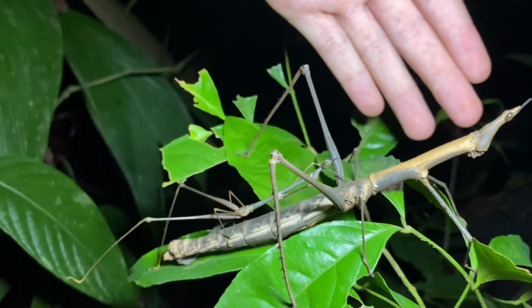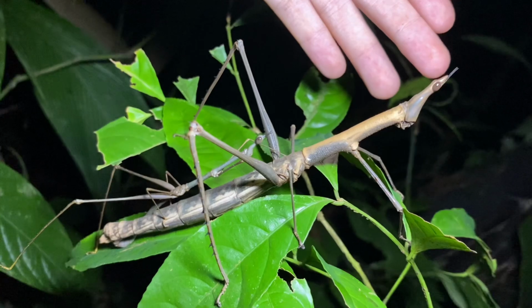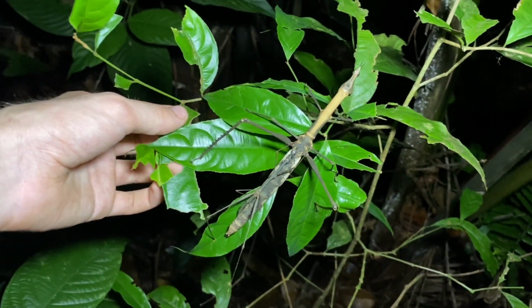Last thing about these guys, they are quite large. In fact, these should be the largest grasshoppers that live out here, in second place being Titanacris.